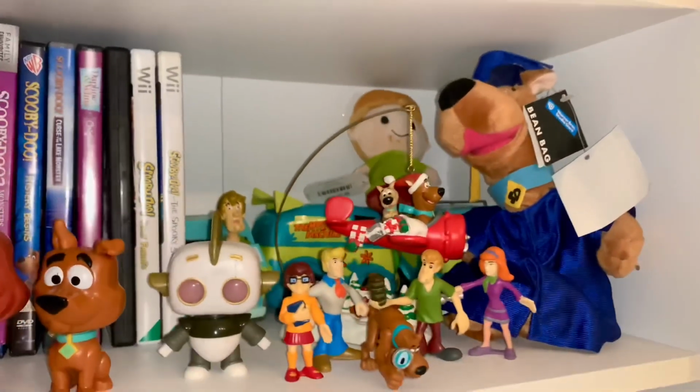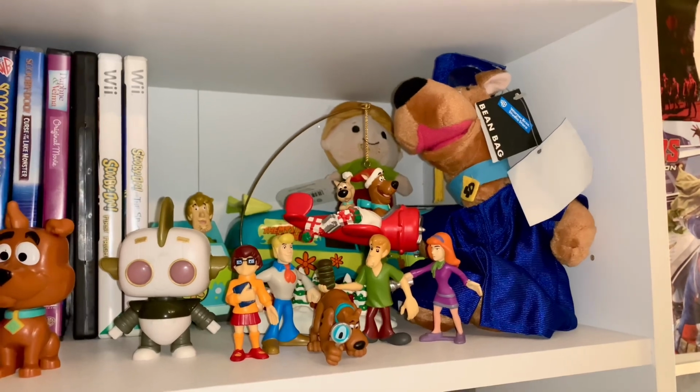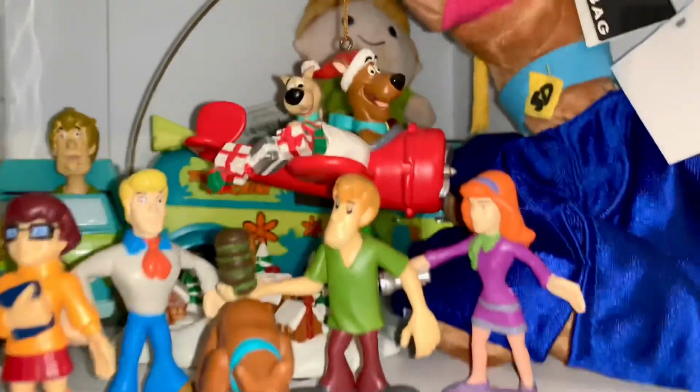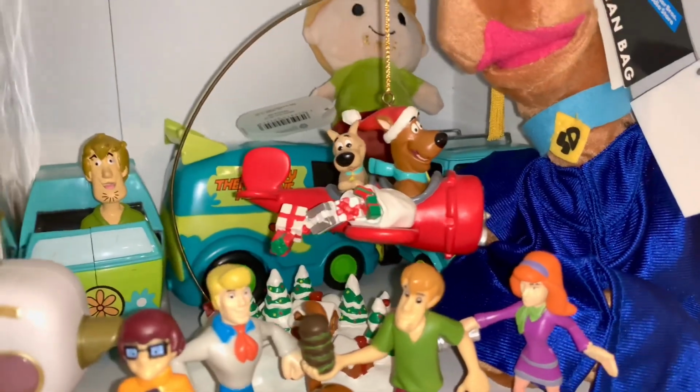And next to that was the larger die-cast one. There's the Shaggy Itsy Bitsy, Scooby Graduation Bear from the year 2000, I think. And the Mystery Inc. guy. This one was really cool, the Christmas one. That is amazing. And then I guess we head over to the Funko Pop shelf.